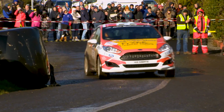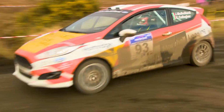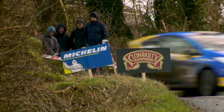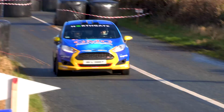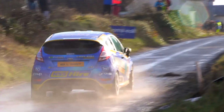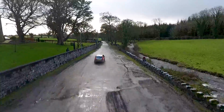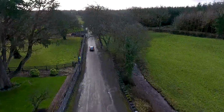On to the very important front-wheel drive R2 class. In third home, Jonathan Mulholland and Charles Gallagher in the Ford Fiesta. In second place, Eamon Kelly and Conor Moen. While the winners, no surprise really, William Crichton and Liam Regan in the Peugeot 208.